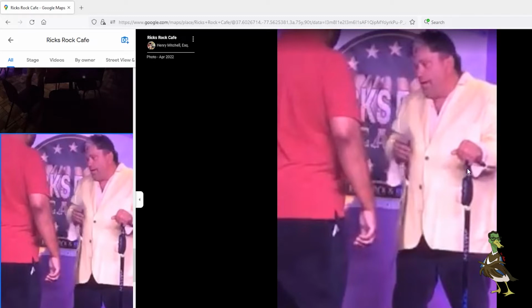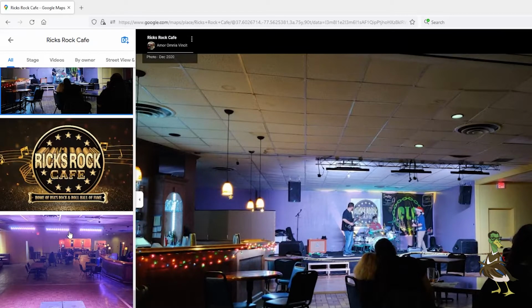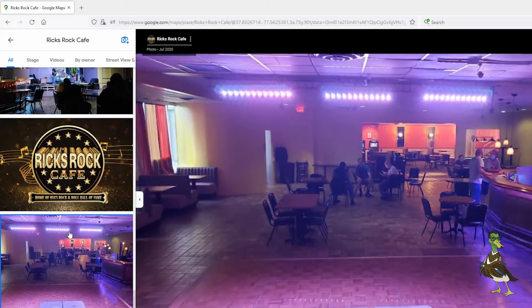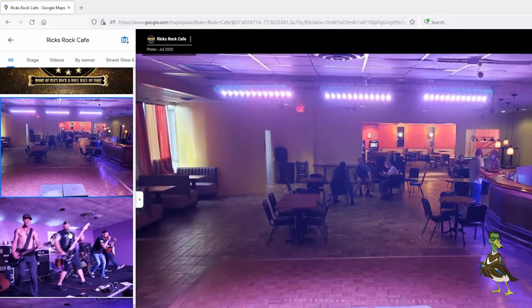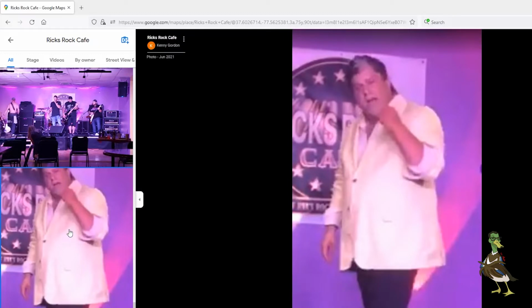Oh, that's a mic stand. For a second, I thought that was a cane. And is this Vince? Kind of looks like it. Another band. Honestly, it looks like a pretty decent place to hang out, all things considered. There's another one. Oh, it's taken by Henry Rich.